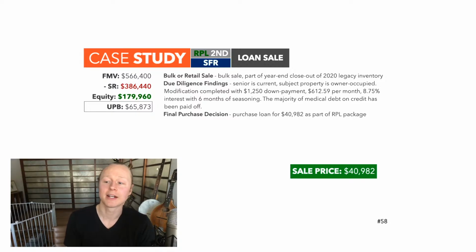$612 per month at an 8.75% interest rate. And it's been seasoned for 6 months. That means the borrower made their down payment and the last 6 payments successfully. And now we're ready to sell the loan at the highest possible amount in the earliest possible time.